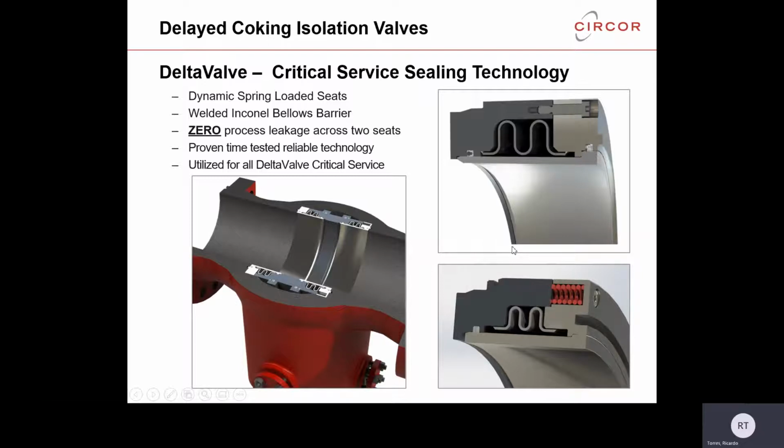And that was unheard of for slide gate valves in the past. Now, we have continued to evolve and to improve our seats. And one of the latest improvements that we've accomplished with the seat technology is the use of a welded Inconel bellows between the seat components, eliminating any leak path between the seats and the process. So there's no longer a need to worry about the seat components leaking steam into the process, or that process will leak by the seats into the steam cavity.